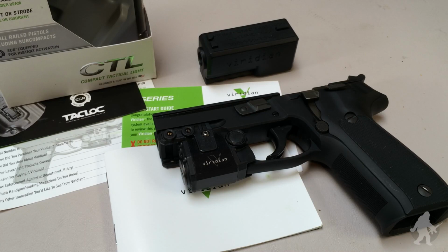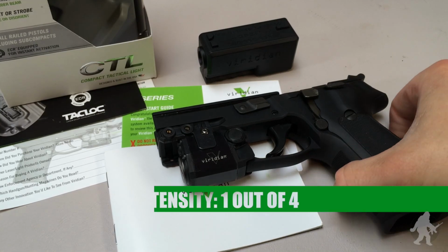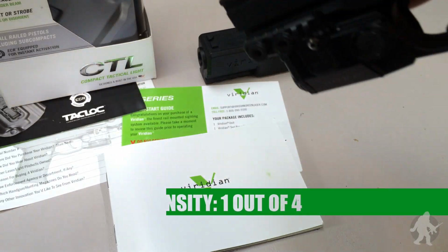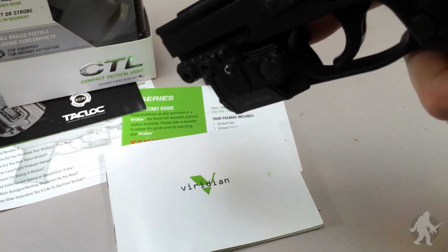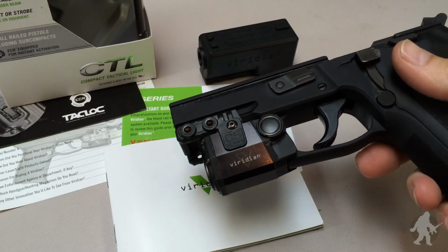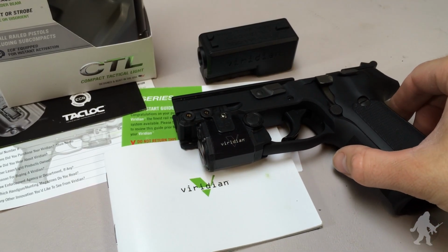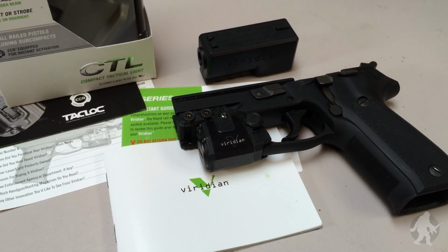Here's the Viridian CTL. This is their compact tactical light. Let's take a look at our rating system on this. As far as the intensity goes, we gave this a 1 out of 4. Up close it does real good as, say, a pen light, but out to 15 feet it really didn't do a whole lot other than just provide Mark with a little bit of assistance to be able to see in the room.